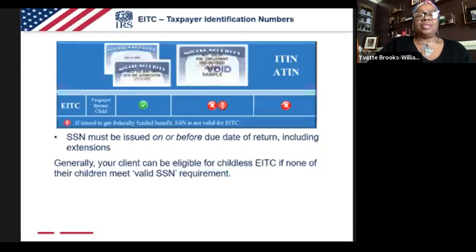So here on this slide, it's just a reminder of the requirements for the taxpayer identification number for earned income tax credit. Remember, social security numbers must have been issued on or before the due date of the return, including any extensions. And generally, you can be eligible for a childless EITC if none of your children meet the valid social security number requirement.